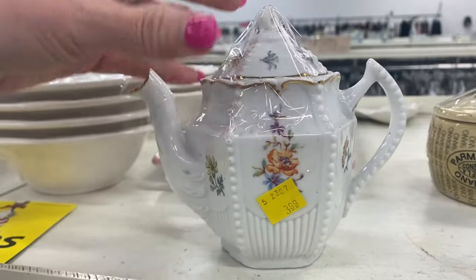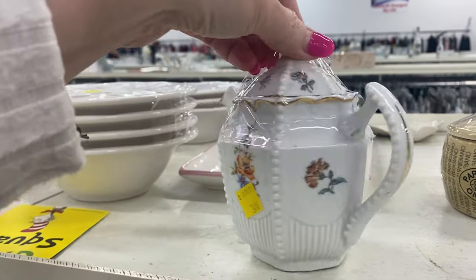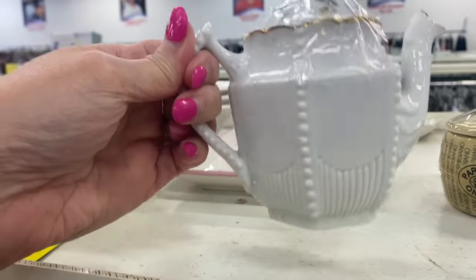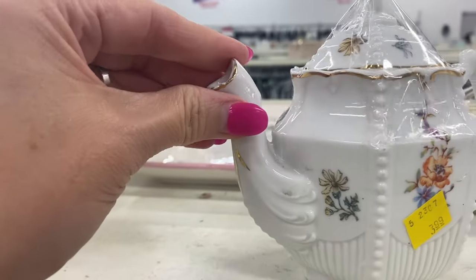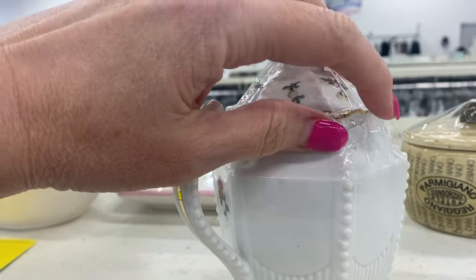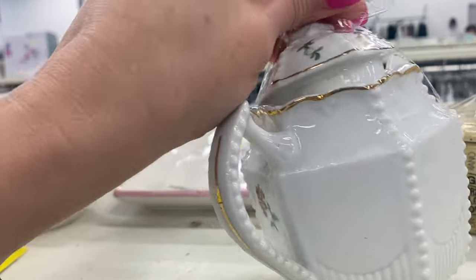Way over here. It's $3.99. Doesn't have a maker mark on there. It's a cute little teapot. It's a teeny one. I'd have to see if it was broken anywhere. It's very light. This is very, very light. I like the flower design on that. So I might have to take this tape off so I can see if there are any cracks or chips in the lid. Let's see.